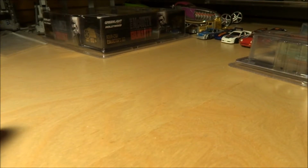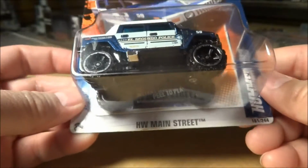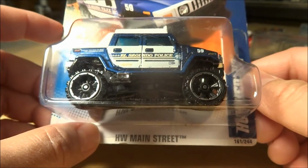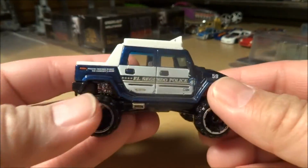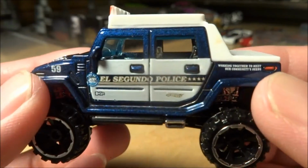All right. Oh, this is also from George. I love this particular Hummer casting. This is the Hummer H2, from 2011. It's the El Segundo Police. I have the black one. I didn't know there was a dark blue one, and I saw this, so I'll open that one up. Really like this piece. I like this casting. I wish we would see more of it. Better than that little rinky-dink H3 Hummer. So cool. There you go. Thanks, George, for that one.